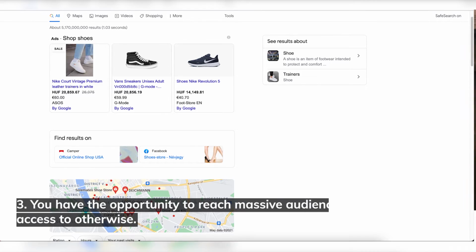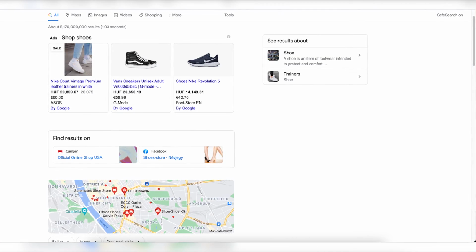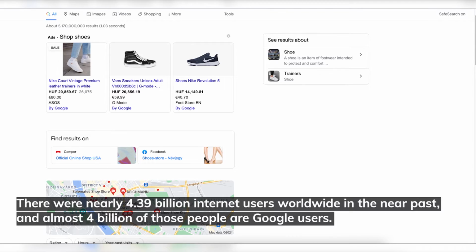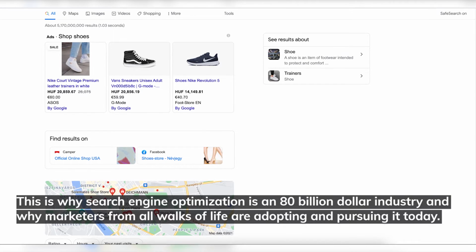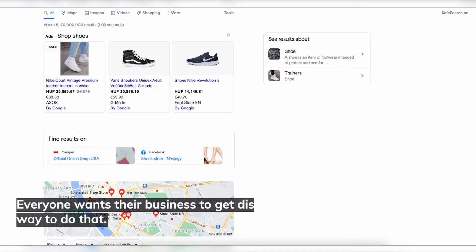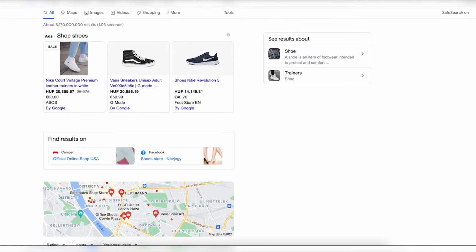Number 3, you have the opportunity to reach massive audiences you wouldn't have access to otherwise. There were nearly 4.39 billion internet users worldwide in the near past, and almost 4 billion of those people are Google users. This is why search engine optimization is an $80 billion industry and why marketers from all walks of life are adopting and pursuing it today. Everyone wants their business to get discovered, and SEO is the perfect way to do that.